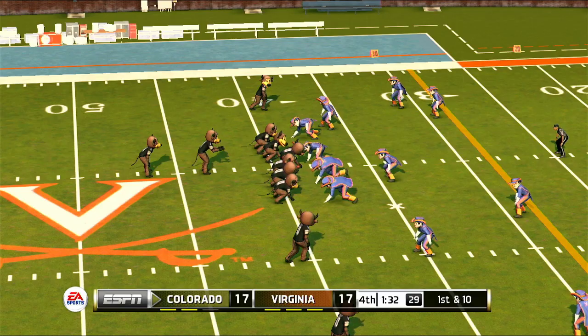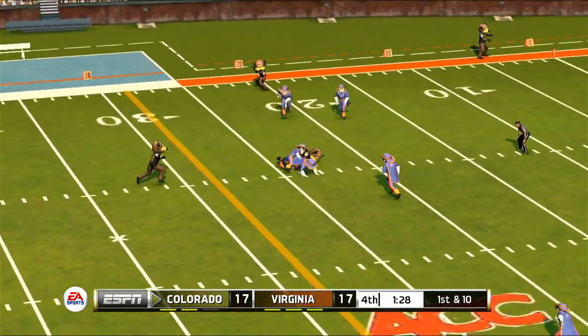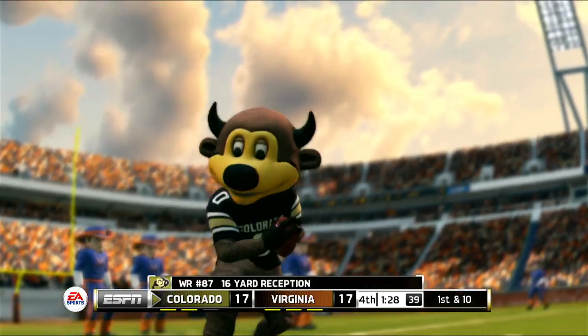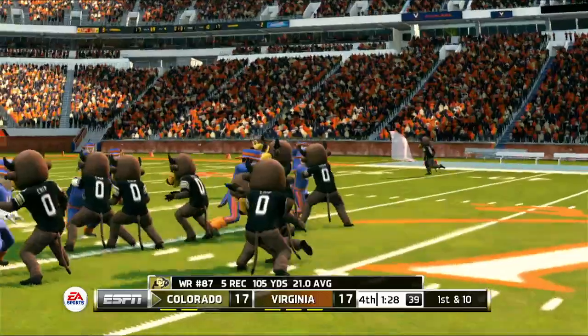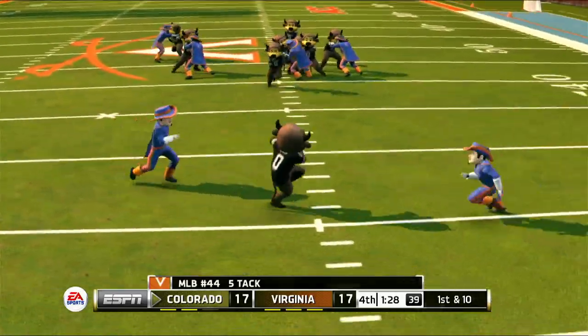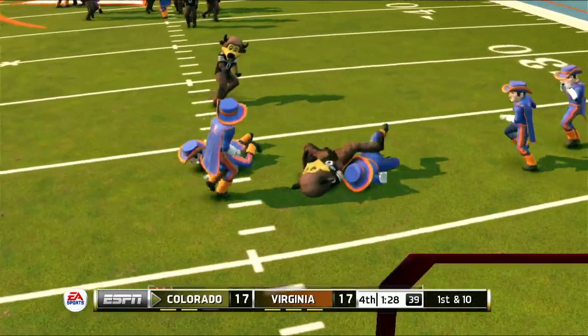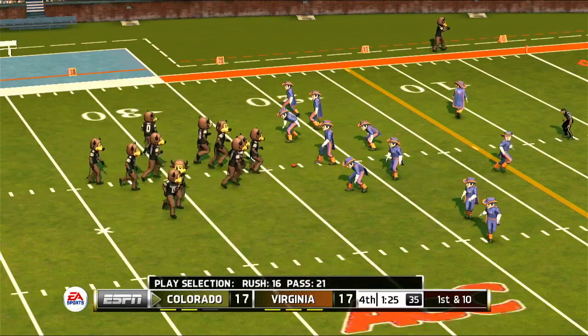648. And down he goes around the 23-yard line. 16 yards. First down. First down, 10 yards to go. Ball on the 23-yard line.